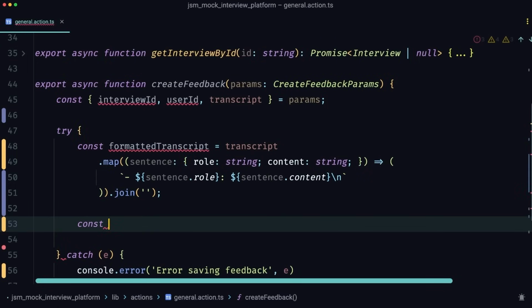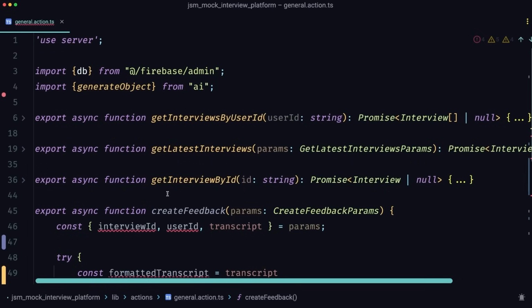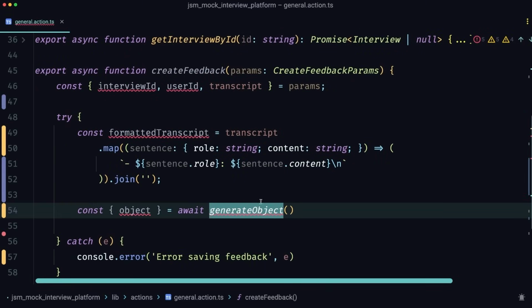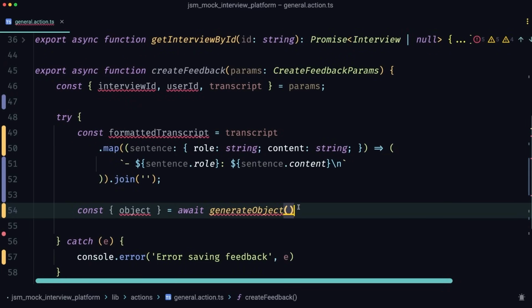So right at the bottom, we can destructure an object coming from an await generate object. And this right here is coming from AI. Remember, before we used something like generate text, but here we're using generate object, which allows us to be a bit more specific. Let me show you how.